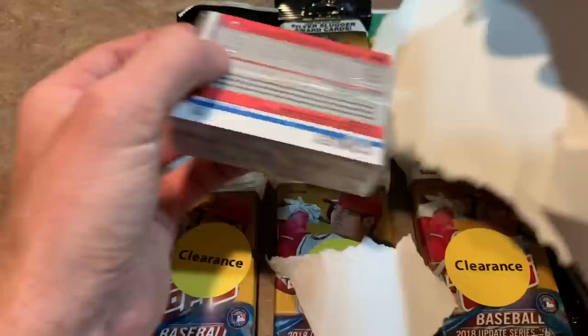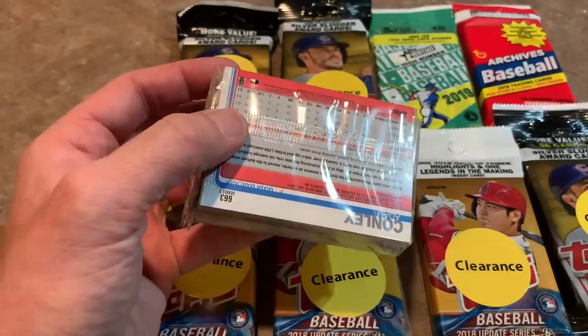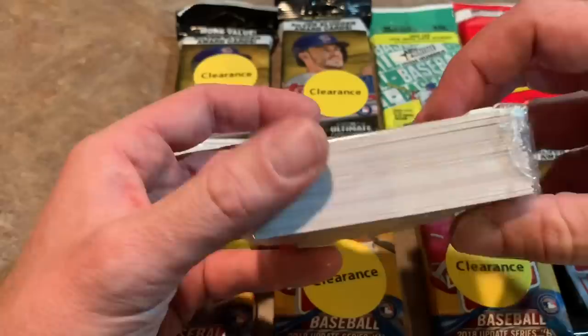67 card pack there. And honestly, hanger packs are probably the best deal for the money. I forget what it comes out to, like 14.9 cents a card or something like that. There's a nice thick stack. A lot better deal than buying a blaster box. I mean, do the math.